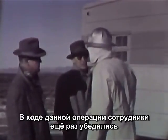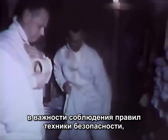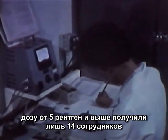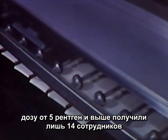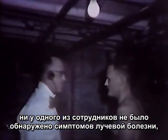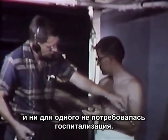The SL-1 experience re-emphasized the importance of taking precautions to avoid unnecessary exposures where contamination and high radiation are involved. Although several hundred individuals participated, only 14 of the 100 persons active in the first 24 hours received radiation exposures of 5 or more Roentgens of gamma, and none more than 27 R. Subsequent medical checkups did not disclose any medical symptoms, and no one was hospitalized.